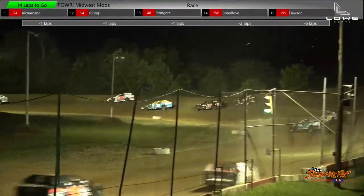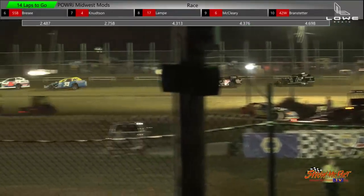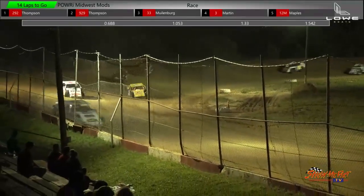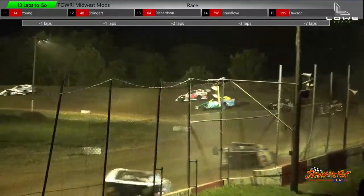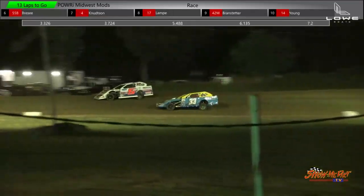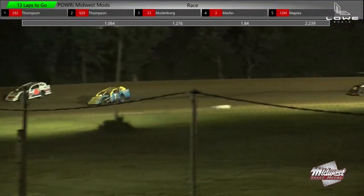Heading into turn number two, down the backstretch. The top five starting to break away. Kyle Thompson breaking away from the rest of the field. Garrett Thompson currently holding that second spot. Steve Muhlenberg's going to look to the bottom side. Martin is fourth, Ron Maples rounding out your top five. Maples is trying to get around the three as they come off turn two. Ducks are back behind.